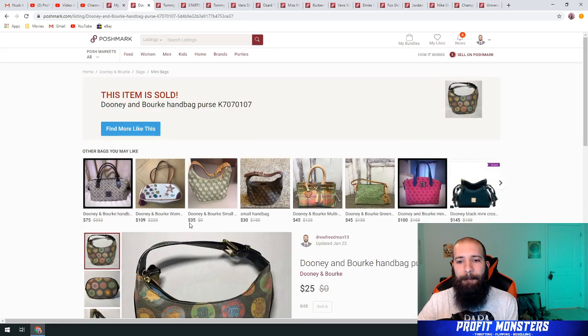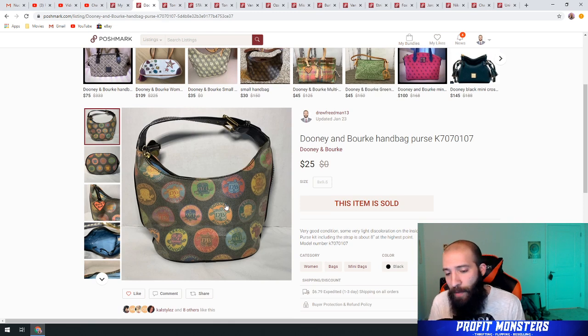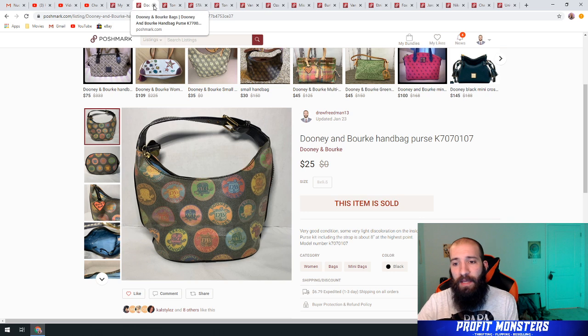So next up is a Dooney and Burke purse. I picked this up at a garage sale for $3 and I listed it for $35 and I accepted an offer of $25. I had sat on this for a couple months, but I was happy to make the sale and get it gone.